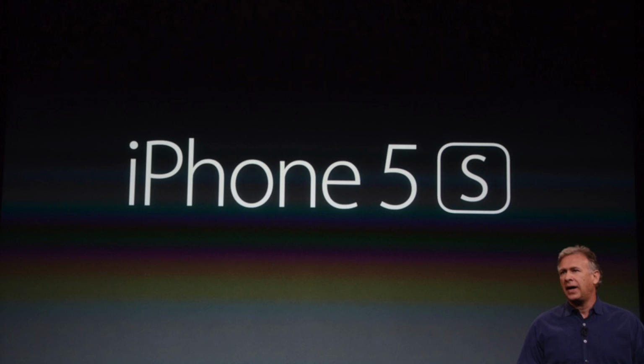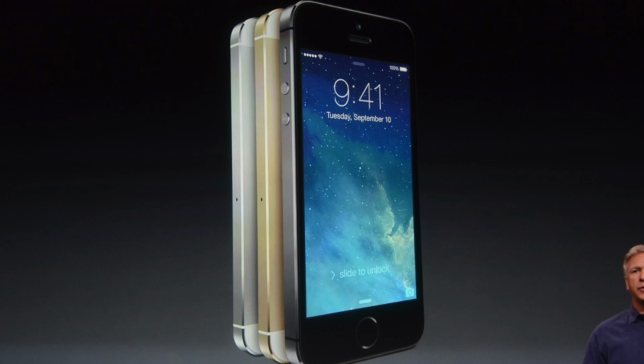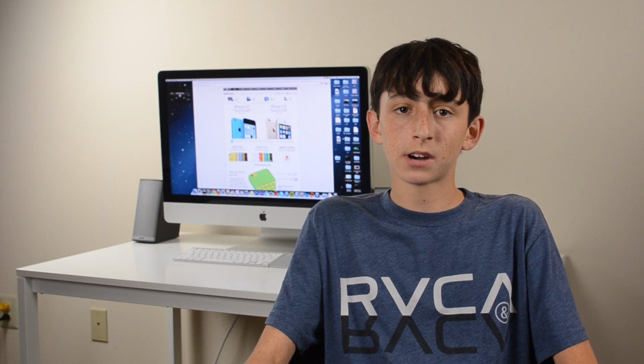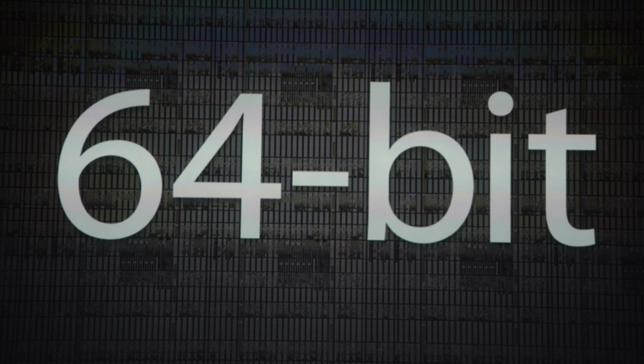Now, for the iPhone 5S, which is of course the premium quality iPhone and looks exactly like the iPhone 5, of course, you add the S to the end, you add some new features, and there's your new iPhone for the year. First, as far as specs go, you have the Apple A7 processor inside, which is the first 64-bit chip ever to be in a smartphone.